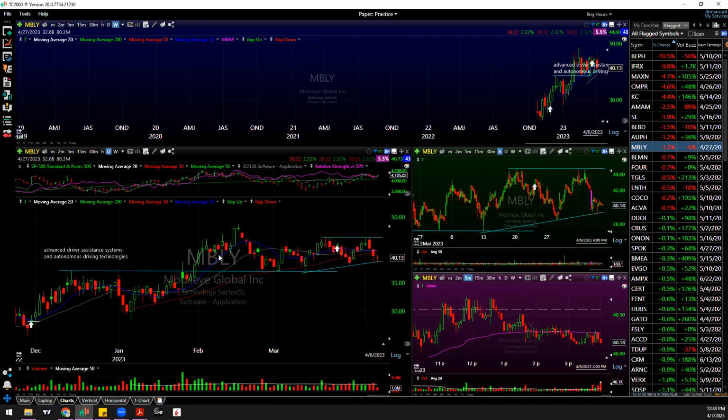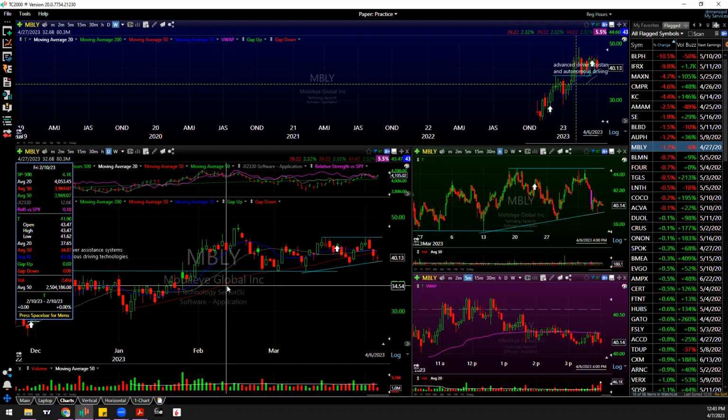And by the way, a really easy way to remember which color is what moving average is just color them like the American flag. So it's blue, white, and red. If a stock is uptrending, then it should look like the flag, right? Like the blue should be on top, the white in the middle, and the red at the bottom.